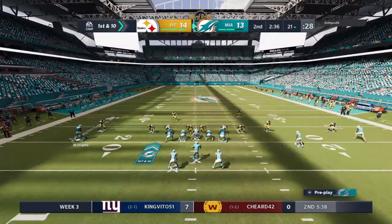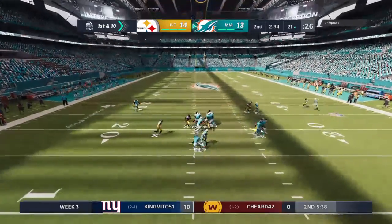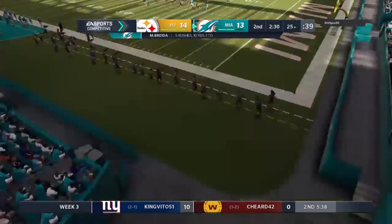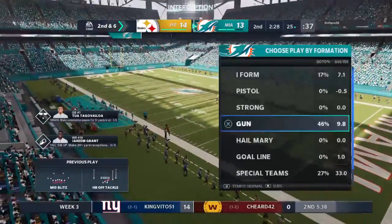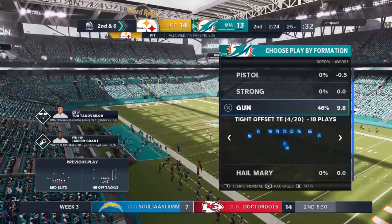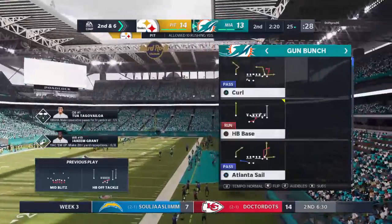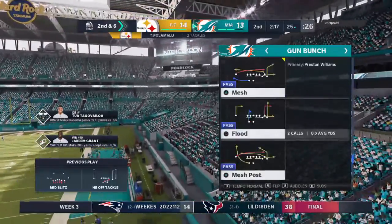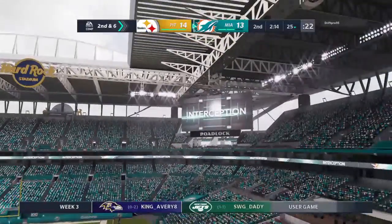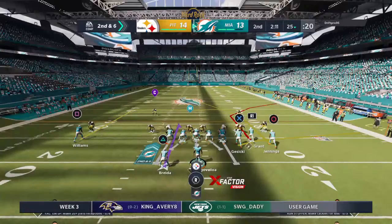Tagovailoa and the Dolphins come up 1st and 10 at their own 21. They'll start on the ground with Breida. And he's upended after a gain of 4 up to the 25-yard line. Tackled at the 20. The passing game's been working quite well so far, but the running game's been a little bit of a struggle, and that's a surprise to me. Typically, when you can throw it, you've opened up lanes for your runners. From the 25, here's 2nd and 6.